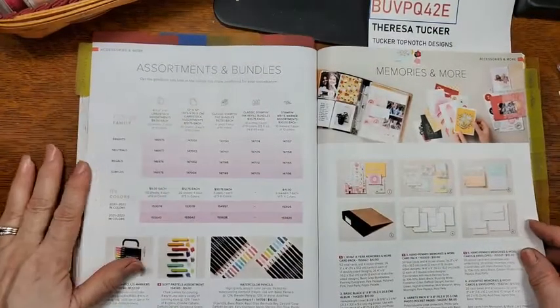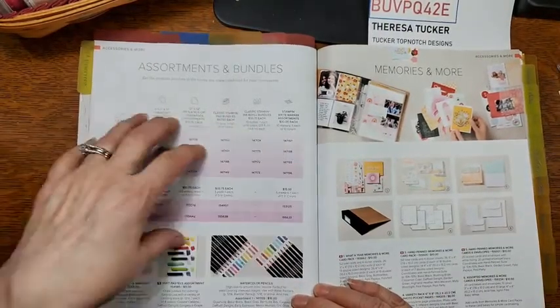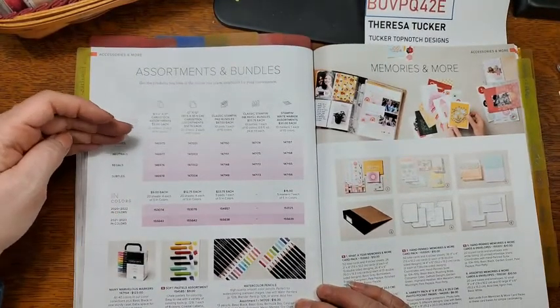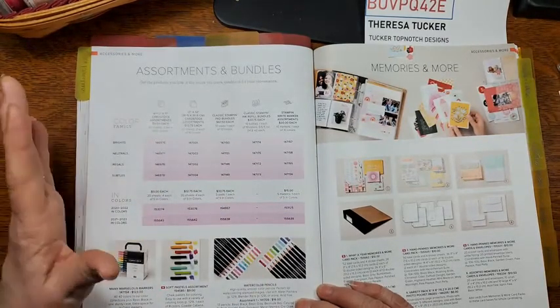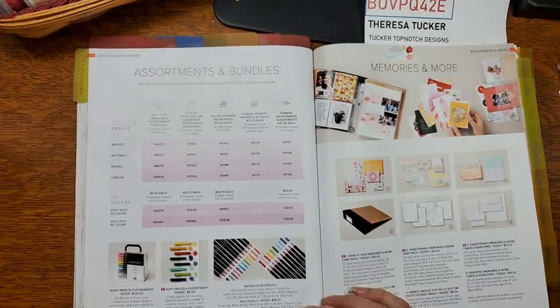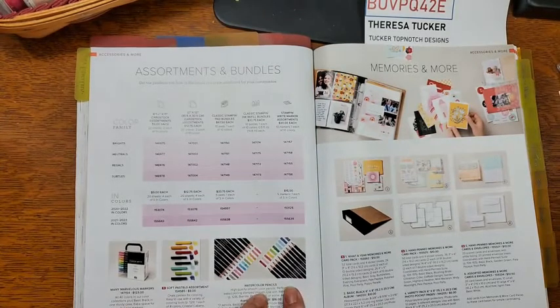Here's the assortment bundles. This has got your cardstock. What this is are bundles where you get all of the brights or all of the neutrals or all the regals or all the subtles, and you just get a few of them. So you get an assortment of all of those. Here's the marvelous markers. Here's the soft pastel assortments. These are chalks, watercolor pencils.